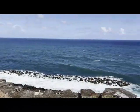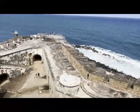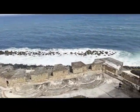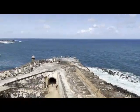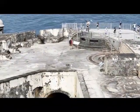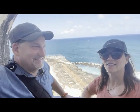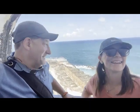So we're in one of the turrets. And there's the entry to the port right there. Think of this fort. Oh, it's really interesting. So much history here. Yeah, it's been here a long time.